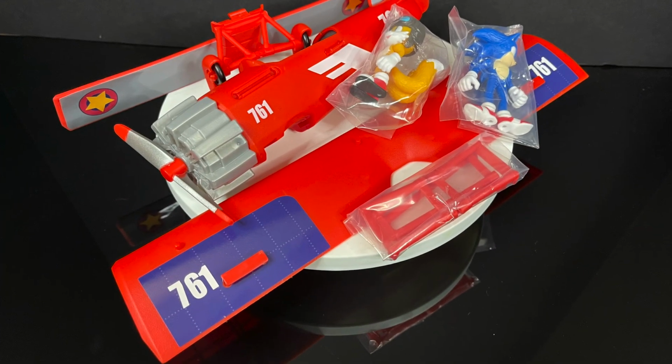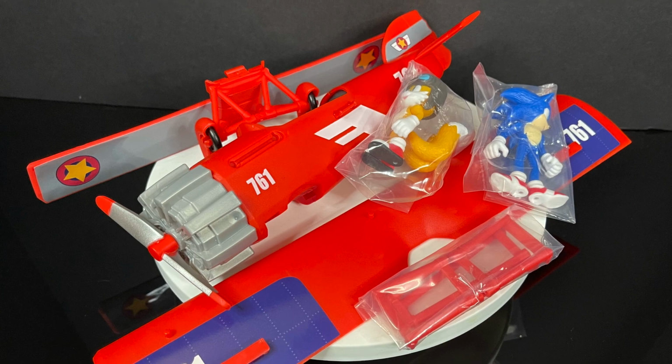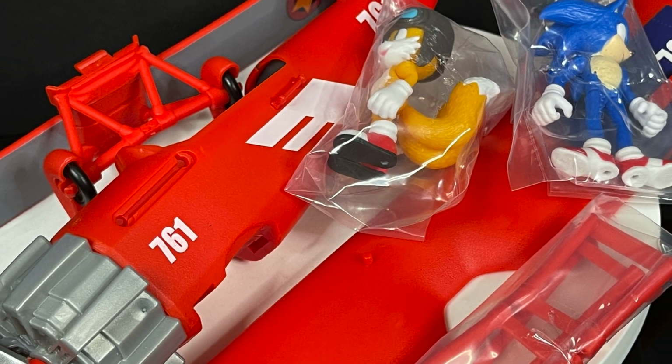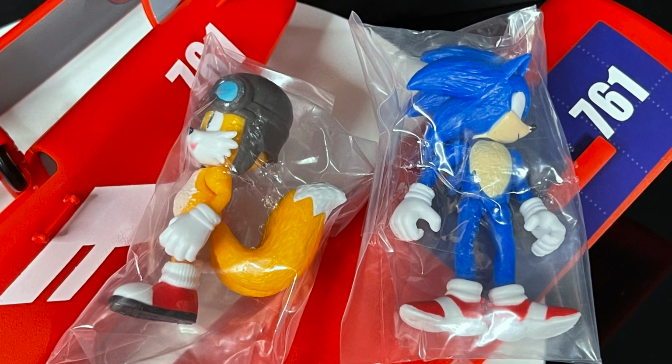But enough with the action figures. We got a biplane to build, right? So, if you open up the box, it comes complete with all the different parts and pieces. Some assembly required, of course. You got the 2 figures in little plastic bags, which I love.